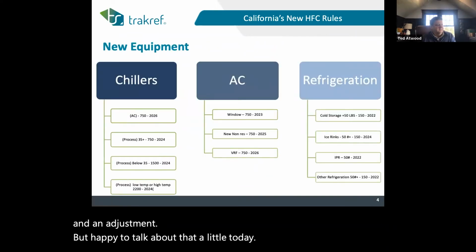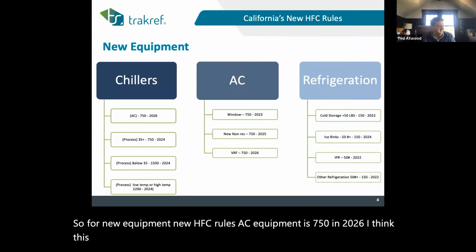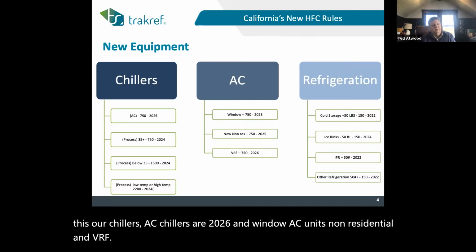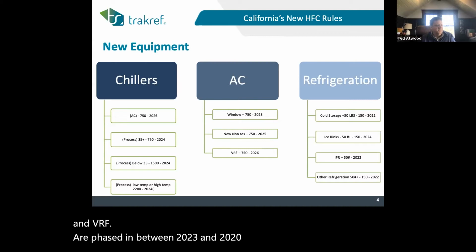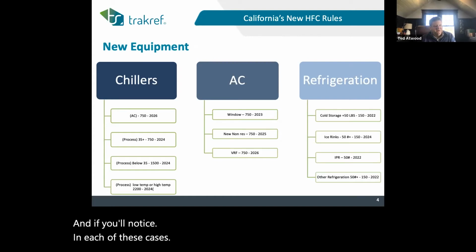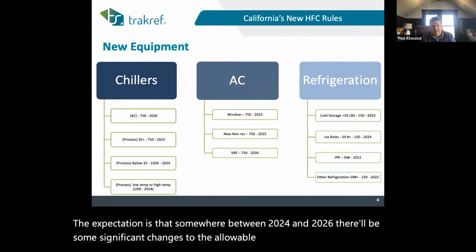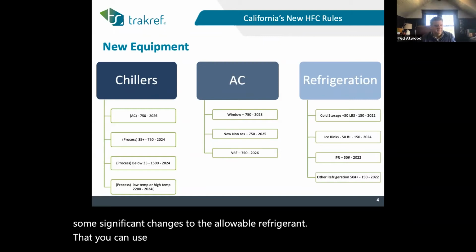Okay, so for new equipment, new HFC rules, AC equipment is $750 in 2026. I think our chillers, AC chillers, are 2026, and window AC units, non-residential and VRF are phased in between 2023 and 2025, or 2026, excuse me. And if you'll notice, in each of these cases, the expectation is that somewhere between 2024 and 2026, there'll be some significant changes to the allowable refrigerant that you can use when installing new equipment.